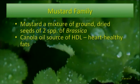Okay, now mustard is a mixture of dried and ground seeds of two species of brassica. And canola oil, which also is sourced through the Brassicaceae, is actually a hybrid plant. Canola oil is a source of the HDL, which are heart-healthy fats, high-density lipoproteins.